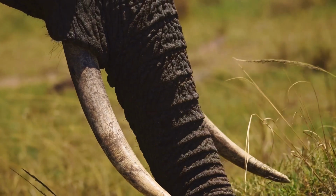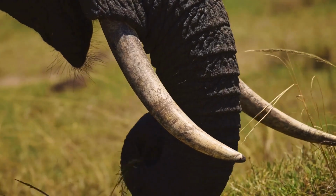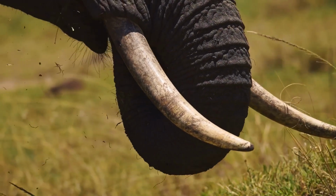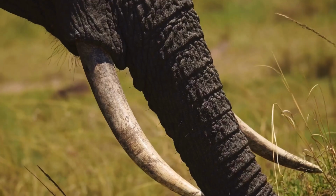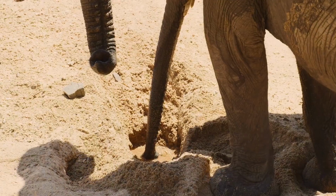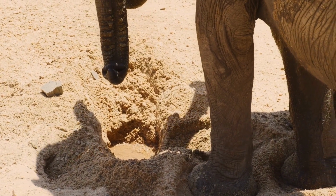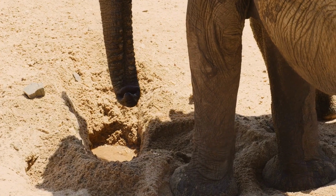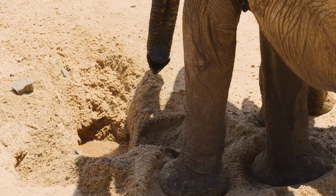These tusks were not just for show, they were essential tools for survival. The length and strength of their tusks allowed them to manipulate their environment in ways that other animals couldn't. These weren't just tusks, they were massive ivory scimitars, some reaching over 8 feet long. Such impressive tusks were used for digging, foraging, and even as weapons. The size and shape of these tusks made them formidable tools in the wild.